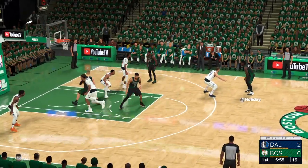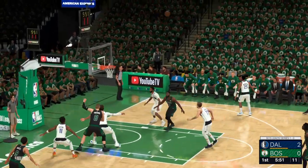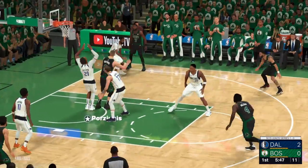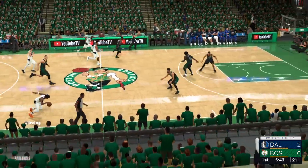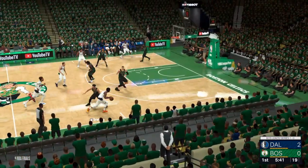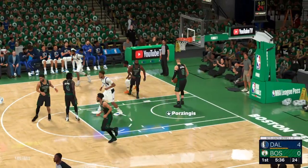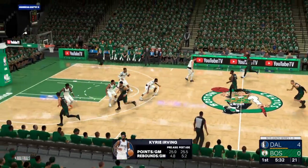Outside Holiday. Now Tatum launches it from deep. Here's Porzingis. That one doesn't drop. Nice D from Gafford. Irving goes in, uses the glass to finish the layup. Come on, guys. Check out the tenacity. There's no back down in this fellow whatsoever.